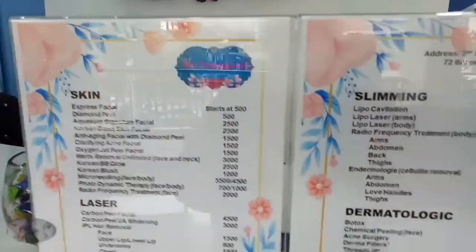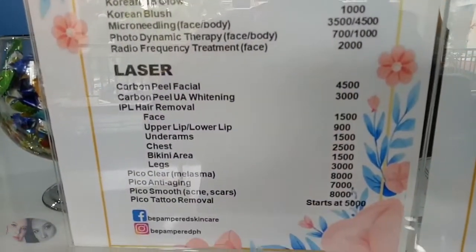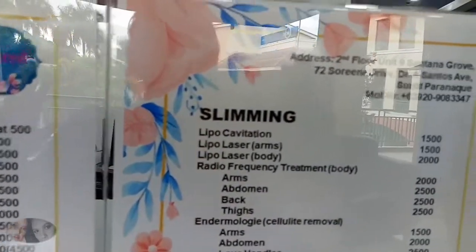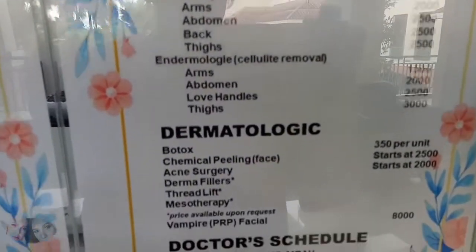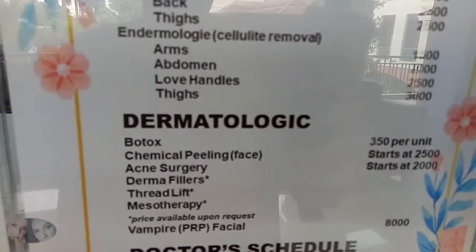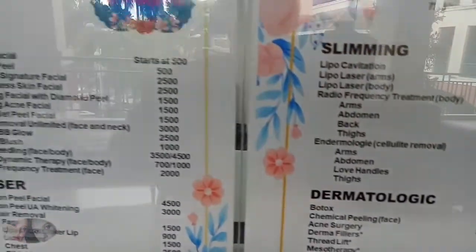So, ito yung kanilang mga services. Okay? So, they have skin services. Yan, okay. So, their rates are very affordable, no? And, yeah, they also have laser treatments. And they also have slimming. Ayan. Oh, lipocavitation. Very affordable ang prices nila. Okay? So, sa dermatology, botox, chemical peeling, acne surgery, or mesotherapy, they also have thread lift. Ayan. Okay, so, nandito yung mga doctor schedule. And, it's upon appointment.